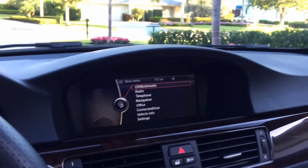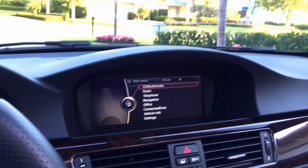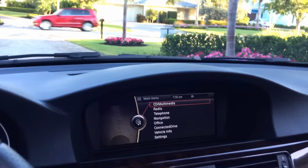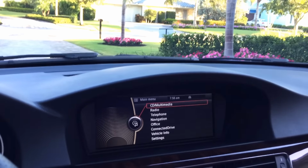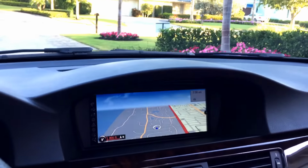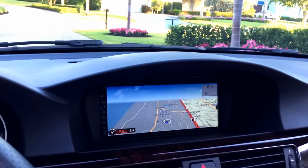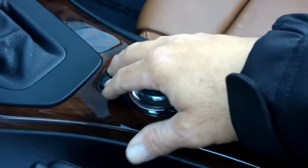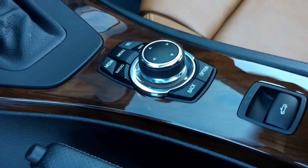Over here is BMW's iDrive system, now made so much less complicated that you don't have to be Stephen Hawking to use it. You can see here's the general menu: CD, radio, telephone, nav, office, so on and so forth. Very, very nice nav screen in here, nice big size. You can also make that split screen if you want other stuff. Here's your joystick to control it all. They've now added buttons for quick access, which is nice.